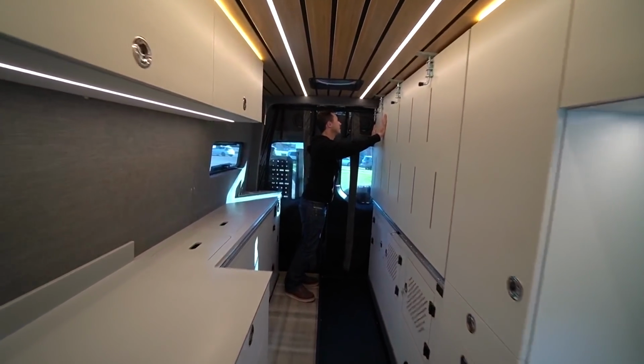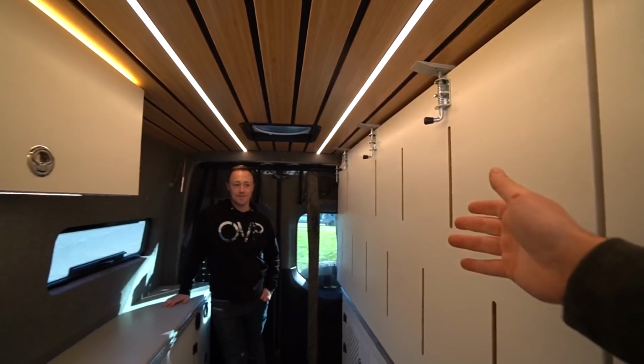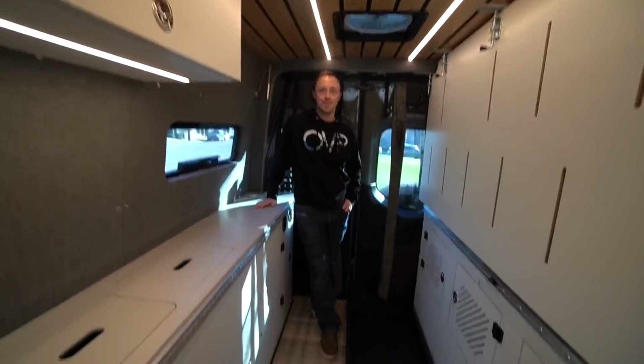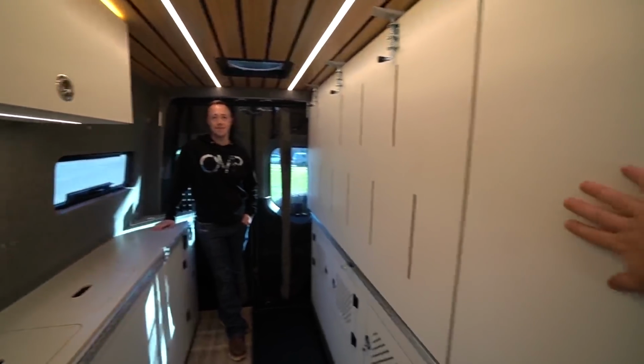And then when you're ready for it to go away as well, try not to push it too far. Yeah, you have two more locking mechanisms. These are designed to stay up while driving, or you can leave it down, doesn't matter. Yep. But if you have a lot of stuff in here, kayaks, bikes, whatever it is, you can leave that up and you're good to go.